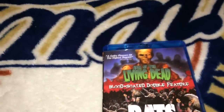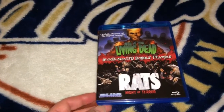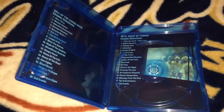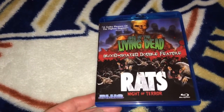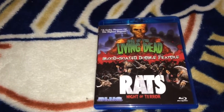And up next is a double feature from Bruno Mattei. This is Hell of the Living Dead and Rats, Night of Terror. If I had to choose between the two, I think I like Hell of the Living Dead a little bit better. It's another one where people travel to a remote island and the island is inhabited by zombies type of film. Those are pretty fun.